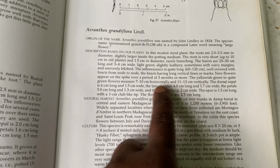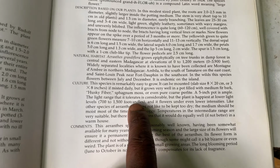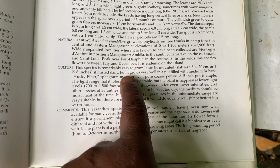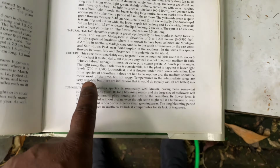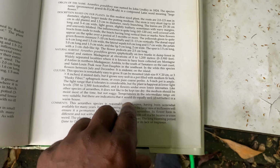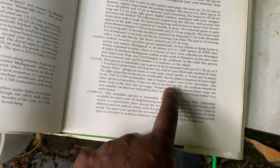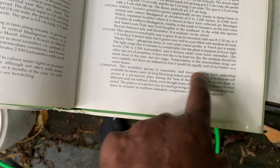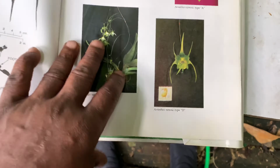And here's grandiflora, as I said, a modest-sized plant. Well, this says the inflorescence is long, but there are different forms of grandiflora, and the ones that we see in the States here are not long. I suppose they could be if it's a well-grown plant. It grows well in a pot, can be mounted, but does grow well in a pot with medium fir bark, sphagnum, coarse perlite. What does it say? Flowers under low intensities, which hints that it's not an understory plant, but gets lots of shade from lots of cover from the canopy. Does not like to be kept too dry. Temperatures are in the intermediate range, but could be successful in a warm house. So that is what he says about grandiflora.